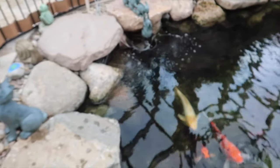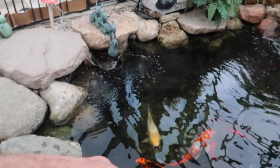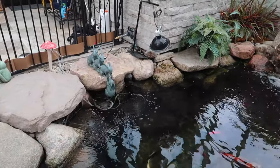Alright, this is day number two, and we're back over here to our greenhouse pond. We're going to check it out. So this is what we found. Alright, so our mark on our rock over here didn't change, but a fraction of an inch.